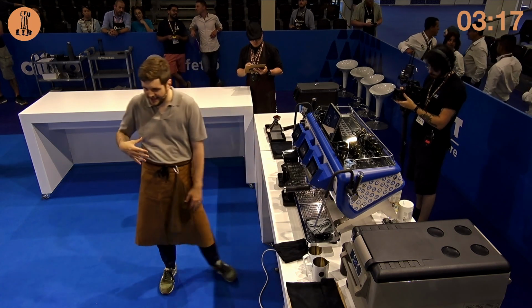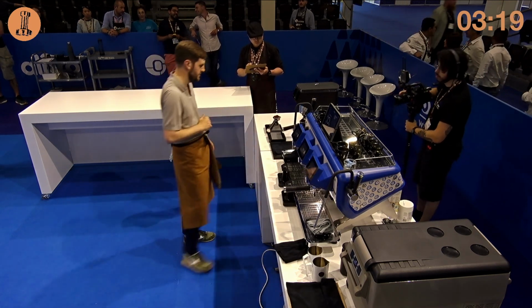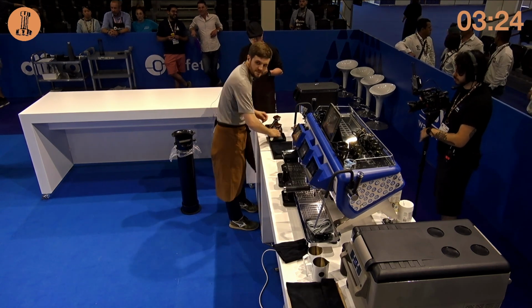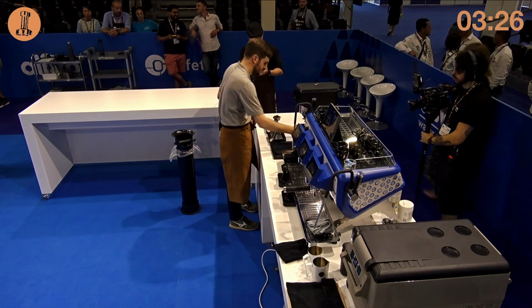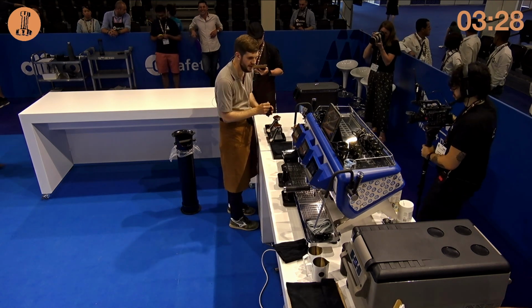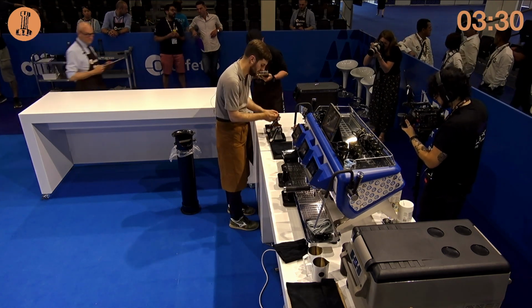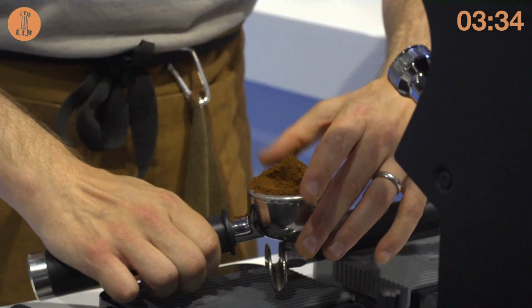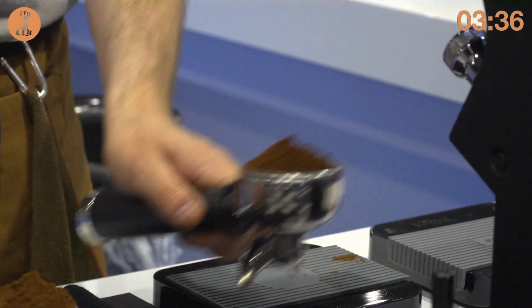For your tactile, which I'll give you in just a moment, but you'll see everything on screen. So for your tactile, look for a weight, which is medium, a juicy texture, and a finish which is medium to long.